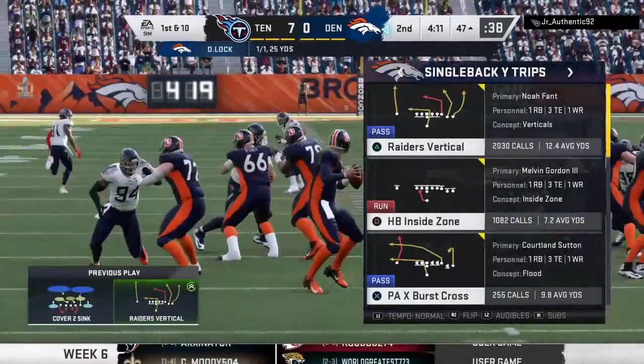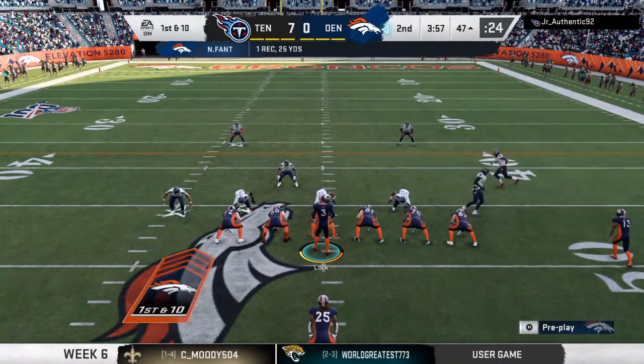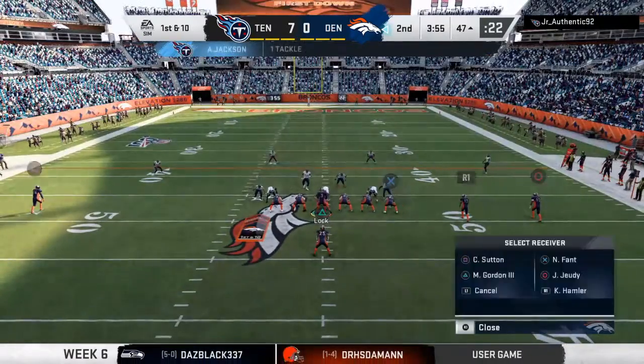Off you go. And he'll be taken down, but not before they work it across midfield. 25 yards that time.